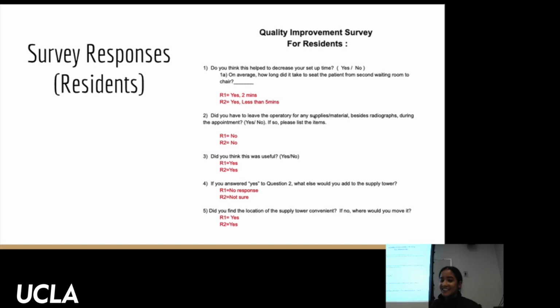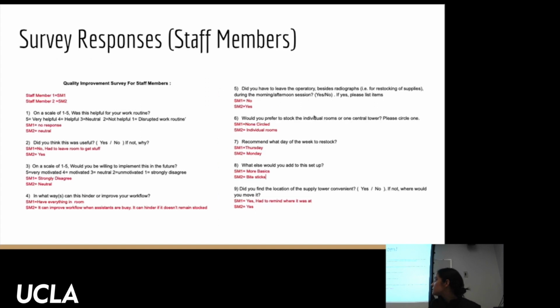A lot of people didn't fill out the whole rest of the survey. I mean, it's an extra task to do, so we didn't get that many responses to the yes, then why, but no one really answered those. But did you find the location convenient? Most people said yes. Where we put it specifically is where we take radiographs in Venice. So it's in an area that's outside, not interrupting where we are working with patients, it was just an area that's unused.